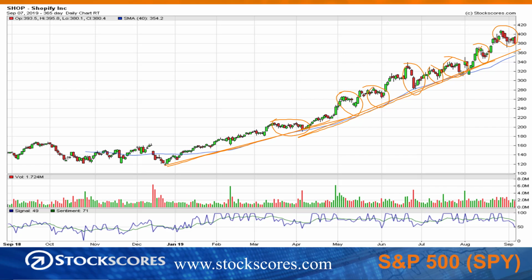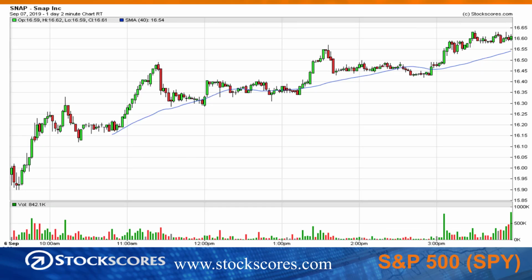So what happens is the market runs up and away from the trend line and then comes back. Runs up and away from the trend line and comes back. And you want to use these pullbacks to be a buyer and not sell the stock unless the upward trend is actually broken. Now we can apply this to a short-term day trading chart as well.